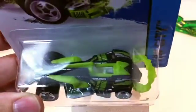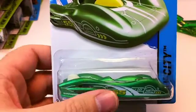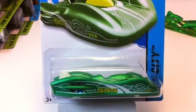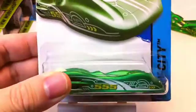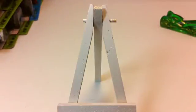And the super was the Datsun Bluebird. That's the What's Up in green and black. The super was the Datsun Bluebird, but no mainline versions. This is the Ground Effects. Another cool one. I believe that was in the last case too.